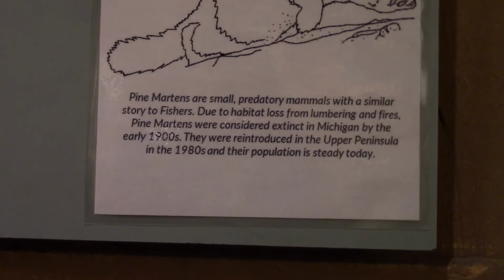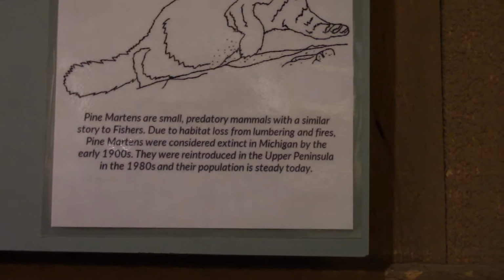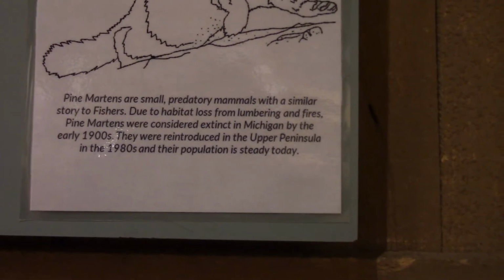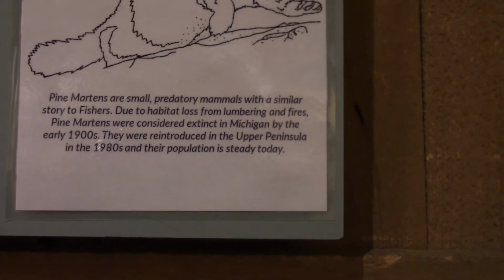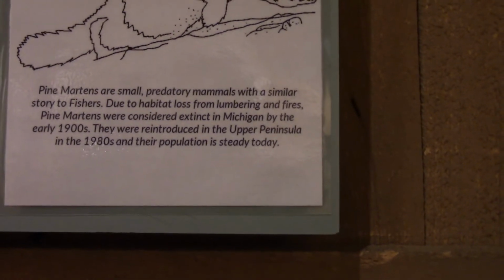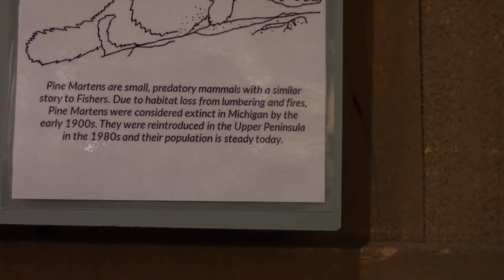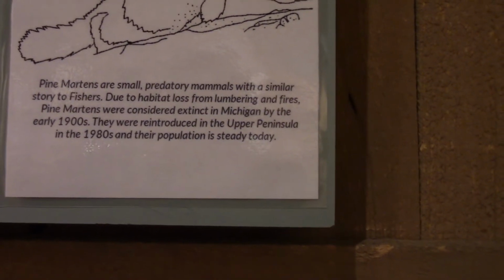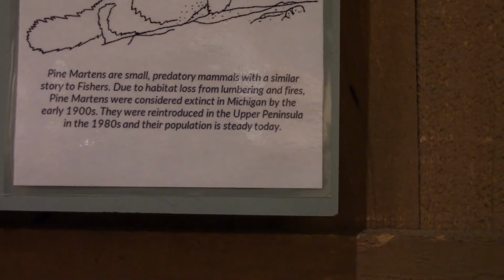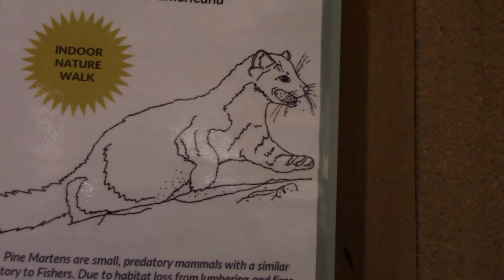Pine martens are small predatory animals with a similar story to fishers. Due to habitat loss from lumbering and fires, pine martens were considered extinct in Michigan by the early 1900s. They were reintroduced in the Upper Peninsula in the 1980s, and the population is steady today. That's good. Saved them from extinction.